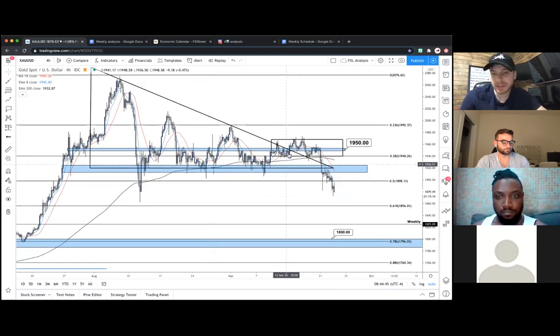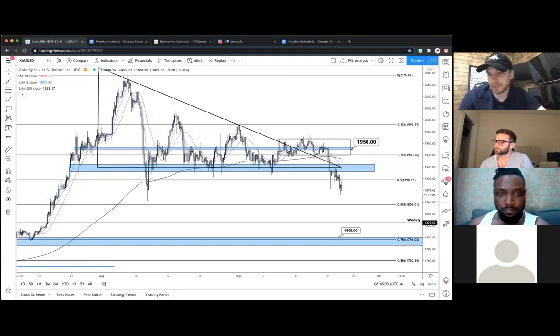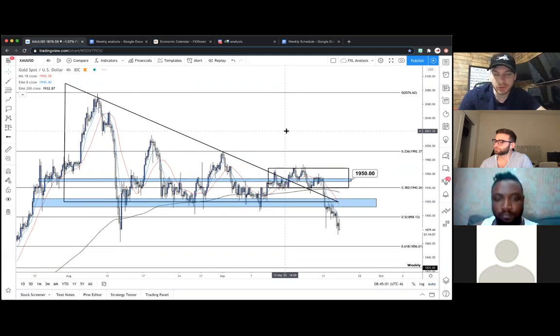I was actually expecting this to break to the upside because there was a minor transition here. Gave us a higher low, broke out of the pattern. It really looked like it was going long. But again, DXY and gold have an inverse correlation. So if DXY goes up, gold's going to drop. If DXY goes down, gold's going to go up, relatively.